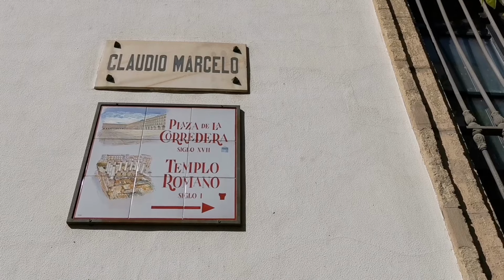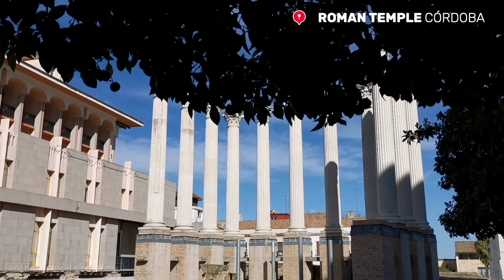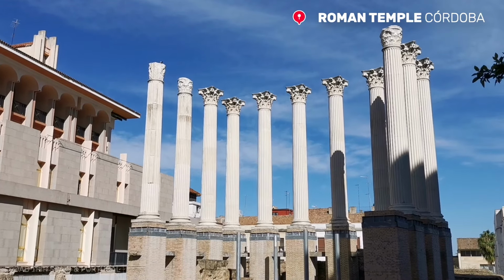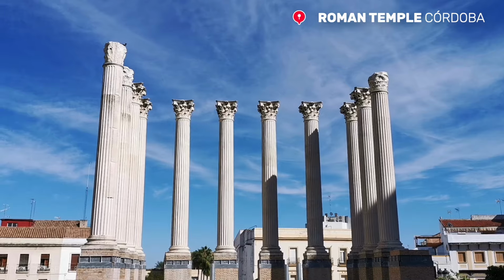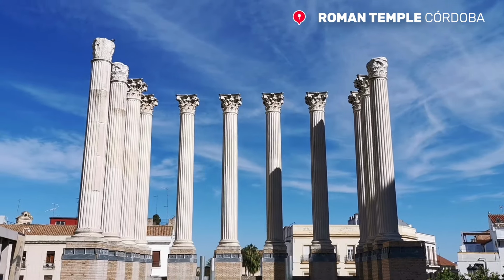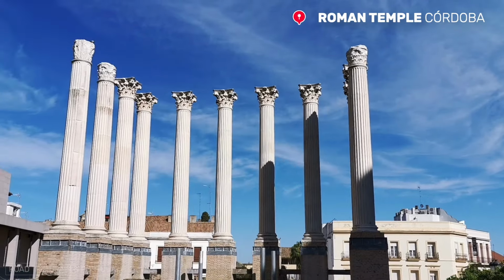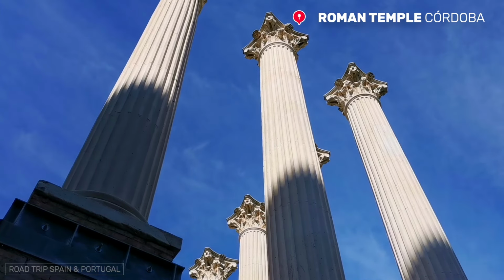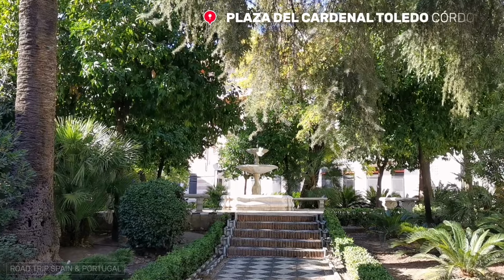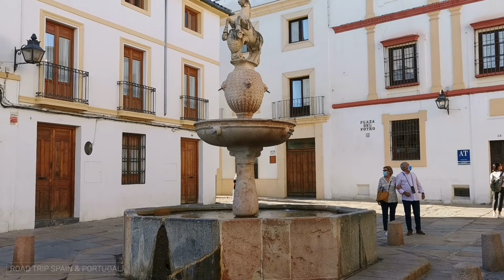On your way from one of the squares to the other, you will see the remains of Cordoba's Roman temple. But where the magic happens is in the smallest squares spread throughout the center of Cordoba.